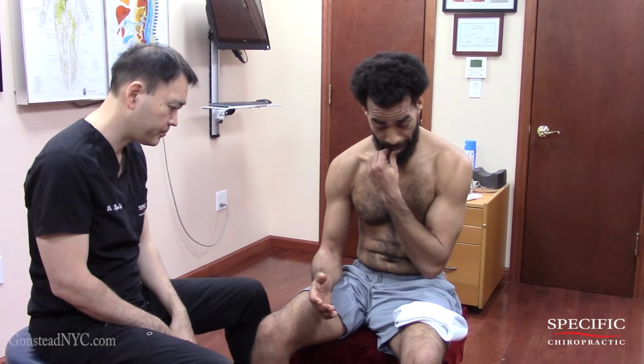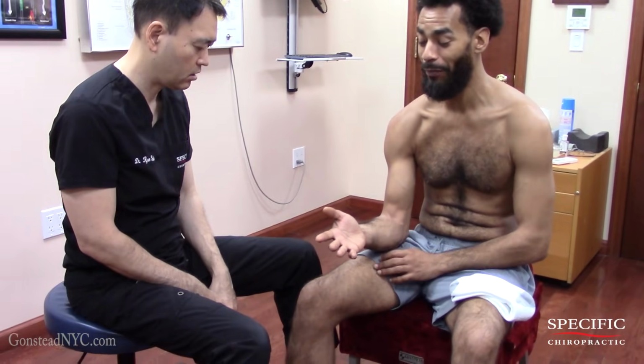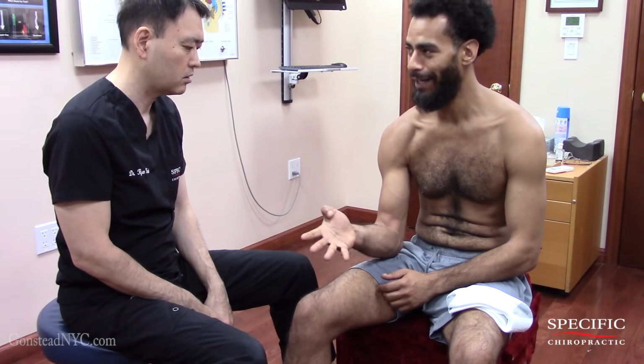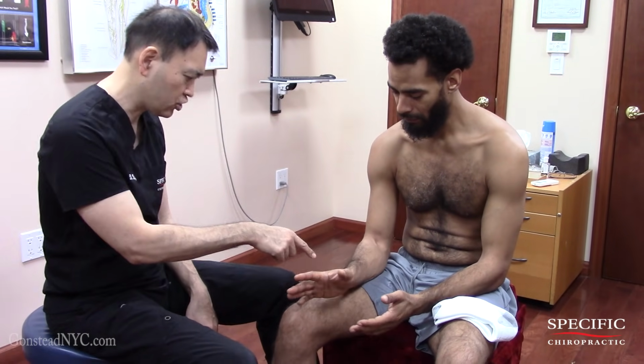The thumb, it pops on its own. Like I have to pop it myself because if I don't pop it, it just stays stiff. It won't even move. I can move it that far. That's the most mobility I'll be able to get with it without actually cracking it. And then once I crack it myself, it'll be full movement. Everything's fine. Got it. You mentioned you had an old fracture in that wrist.